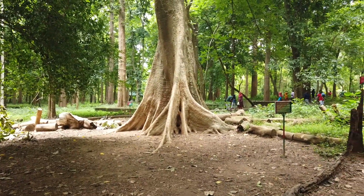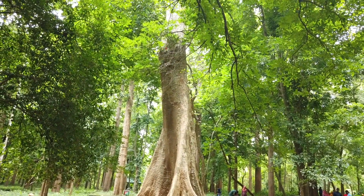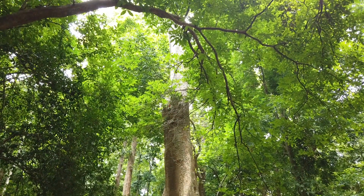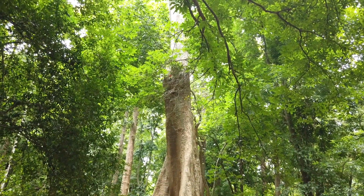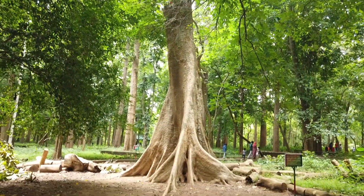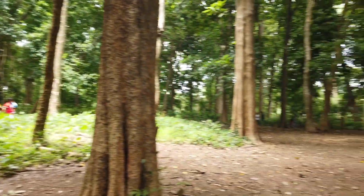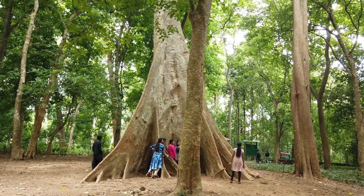Just look at that. Isn't that amazing? Stunning. I can't tell you how tall that is. I'm surrounded by tall trees and I honestly don't want to check out what the height is. And if you're awestruck by this, look at this one. Wow.